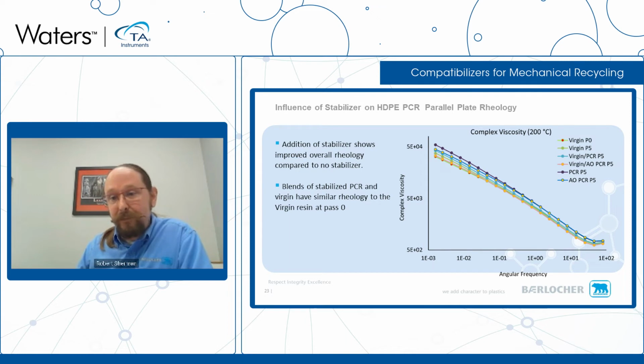And as you look down through the list of materials here, basically everything that has a different colored center has some AO in the PCR, and each of these tend to match much more closely to the virgin pass zero than the non-stabilized. But the most important thing we see here is the virgin AO PCR 50-50 blend perfectly falls on top of the virgin pass zero.